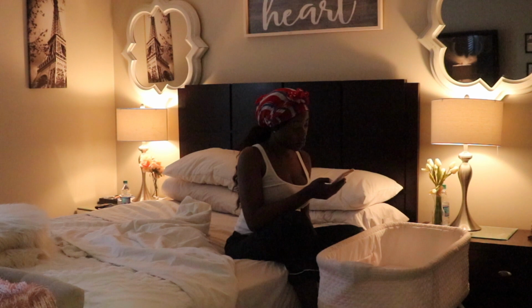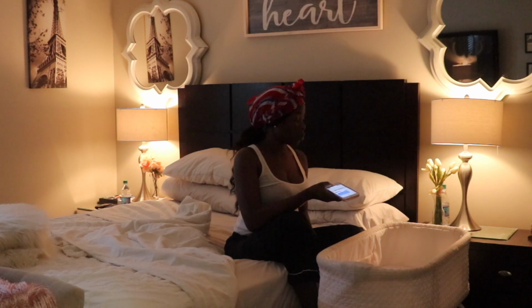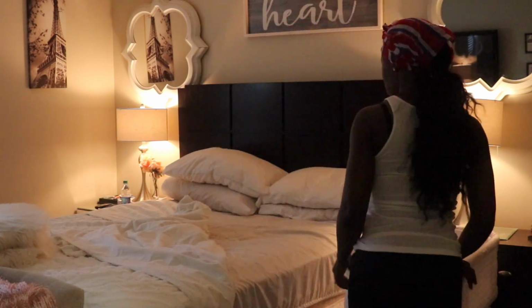So on this day, we have Nadia's grandma here. She is actually in the other bedroom with grandma because for some reason I couldn't sleep last night and I knew I had to get up early, so grandma took over.